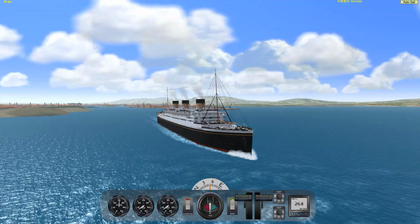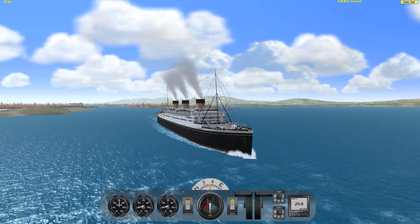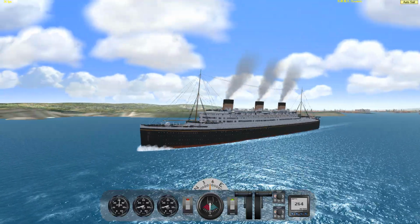Alright, I think it's that time. We're going to go ahead and push this ship up to full speed ahead, and it looks like we're already traveling at 30 knots, so we're getting out of port very fast too.